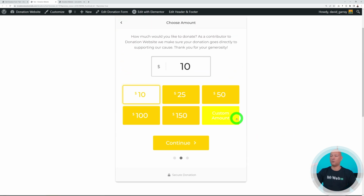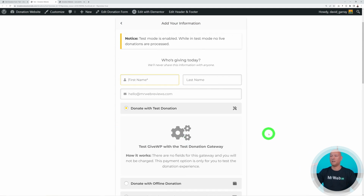We can select among all these different amounts. So $10, $25, maybe $150. Maybe I want a custom amount. Maybe I want to give $750, you know. Continue. And then here your visitors will have to fill out the details basically.